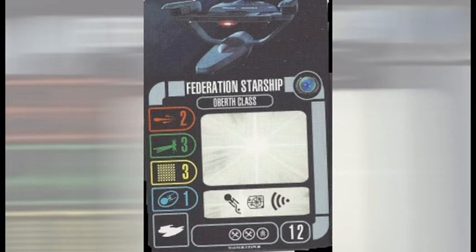If you're looking for a cheap support vehicle with 2 tech slots, the generic Oberth Class is your ship. At only 12 SP, it costs less than some shuttles, and is much more useful than some shuttles given the restrictions on the cost of upgrades that can be equipped to them.